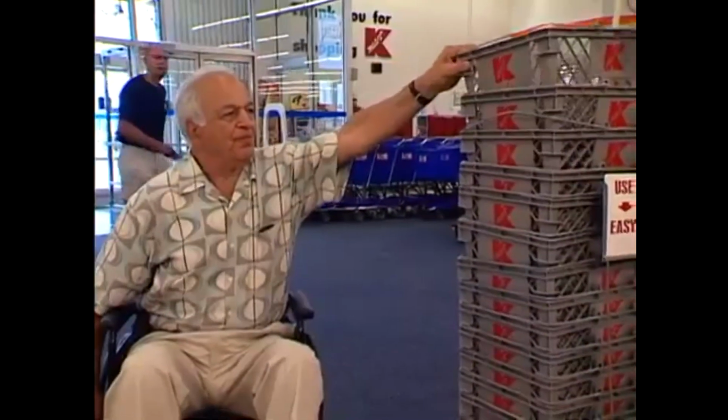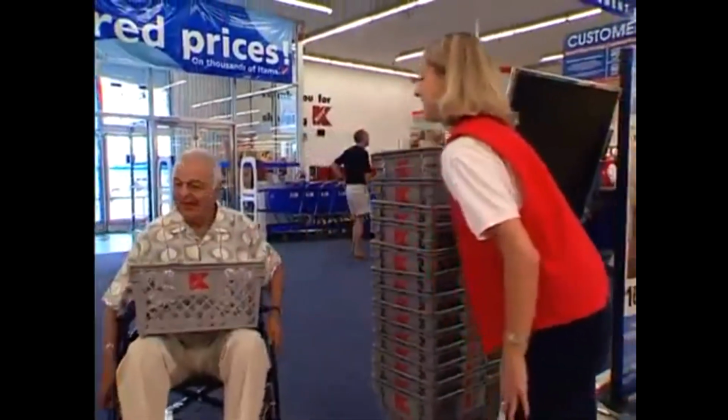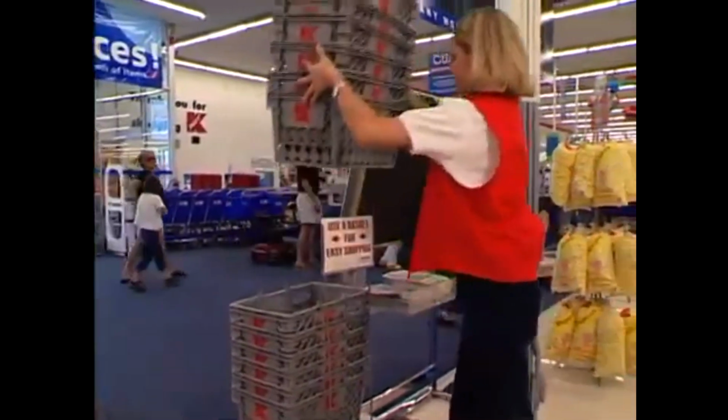Just inside the store, there's another everyday item that can be a barrier to someone in a wheelchair or on a scooter. Imagine how frustrating this situation might be if hand baskets were out of your reach. It's easy to keep the hand baskets in 2 equal stacks so that any customer can reach them.